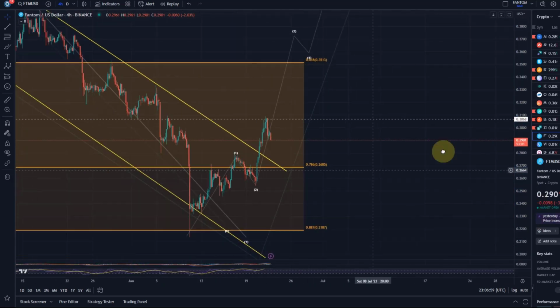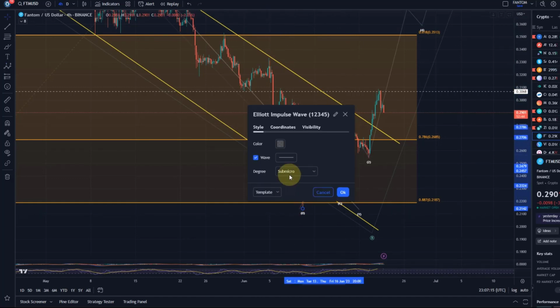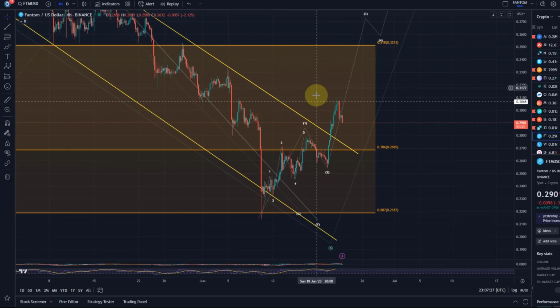First of all, this structure here could be counted as a first diagonal structure, with a wave 1 to the upside, a wave 2, a wave 3, a wave 4, and a wave 5 of 1. But because this is not impulsive, I have to count it obviously as a diagonal. Then we can look at this as a wave 2. Now we need to identify, okay, what do we need to see for further continuation? I want to see a third wave rally.